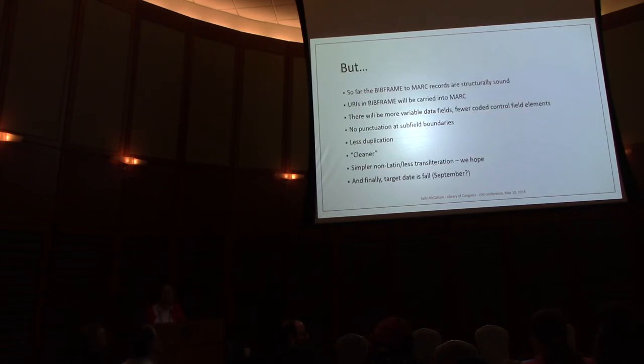But so far, the BIBFRAME to MARC records that we have been trying to generate have been structurally sound. That doesn't mean the data is like you like it. The URIs in BIBFRAME will be carried into MARC. Our BIBFRAME is rich in URIs. We will bring those into MARC.